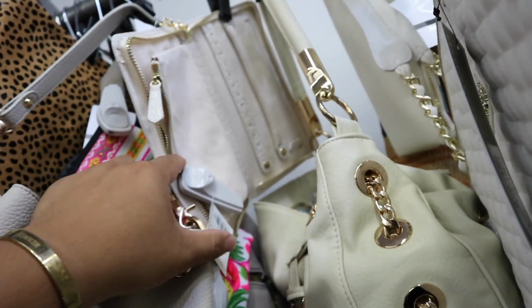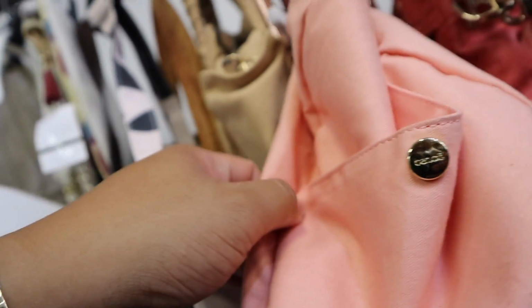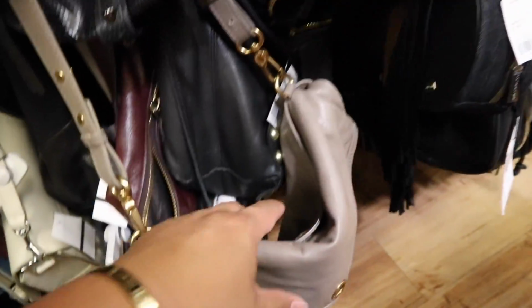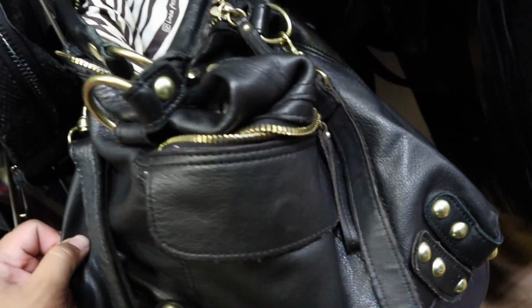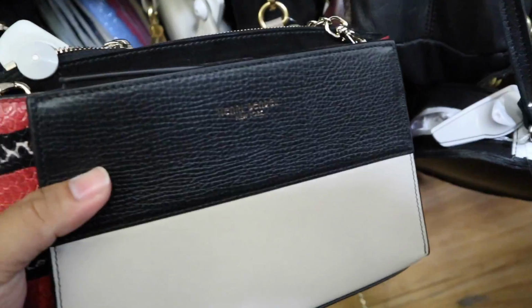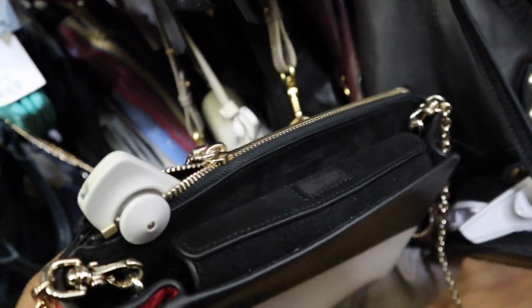Trying to see what these other bags are. There's like a big Buddha over there. Bando. Look at this leaf skin, you guys. It's actually really nice, but it's really expensive. Oh, there's this Mark by Mark down here. $65. Linea Pelle. Little round bag. There's this cute Henri Bendel, but I think this is like too style specific. It is pretty cute though.